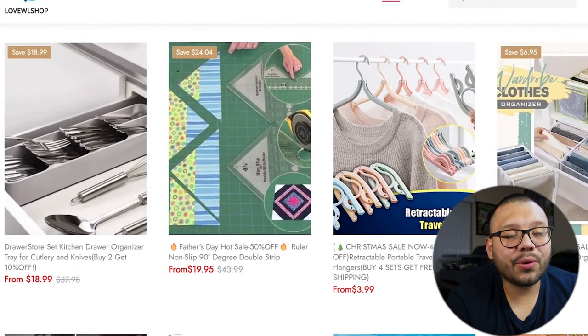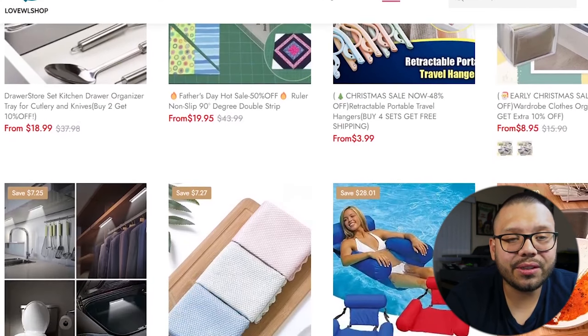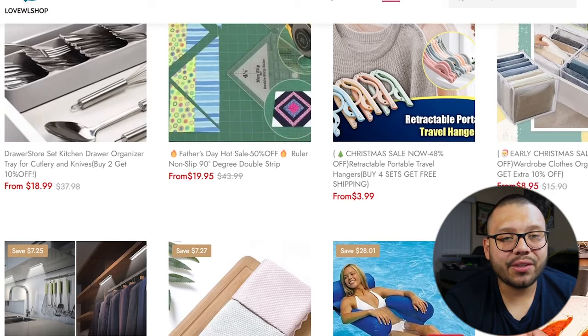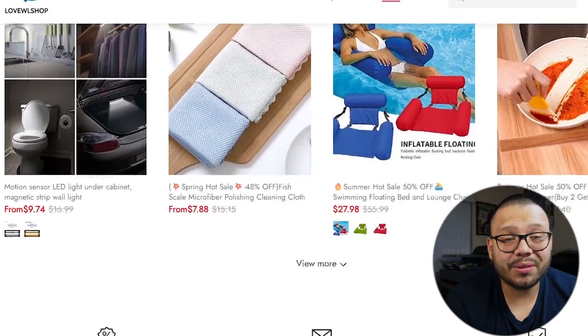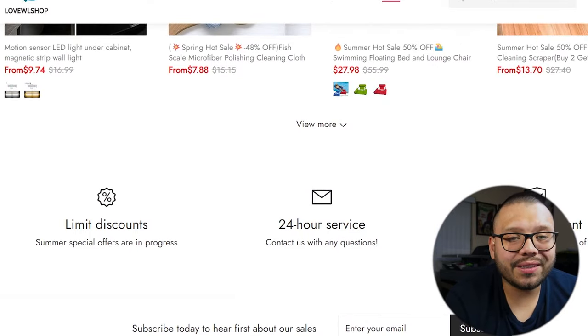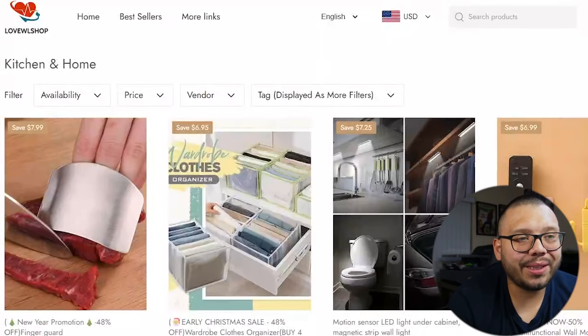So this seems to be, more than anything, a type of home goods store. So they sell certain accessories and certain goods for the house. So as you can see, they have some kitchenware, some storage stuff, a few different types of lights, some towels, some pool accessories, pretty generic things. So this is, more than anything, somewhat of a general store, but I'm leaning more towards the niche of home goods. Overall though, the website is pretty clean. It's very simple. There's really not much to it.